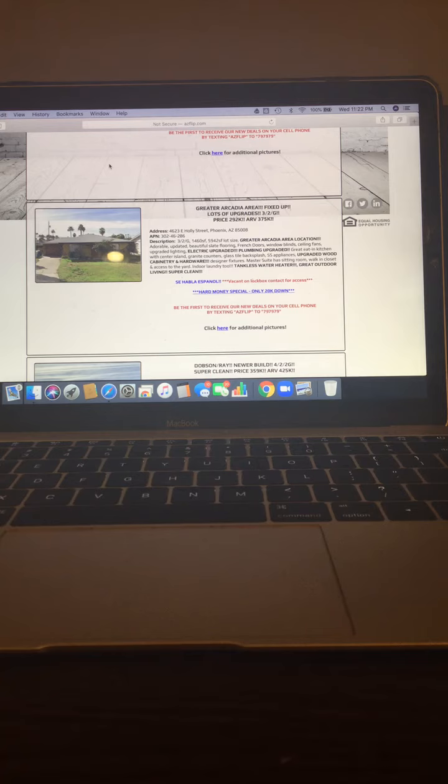Upgraded wood cabinetry and hardware, designer fixtures, master suite has sitting room, walk-in closet, and access to the yard, indoor laundry too, tankless water heater, great outdoor living, super clean, vacant, lockbox, contact for access. Hard money special, only 20K down.